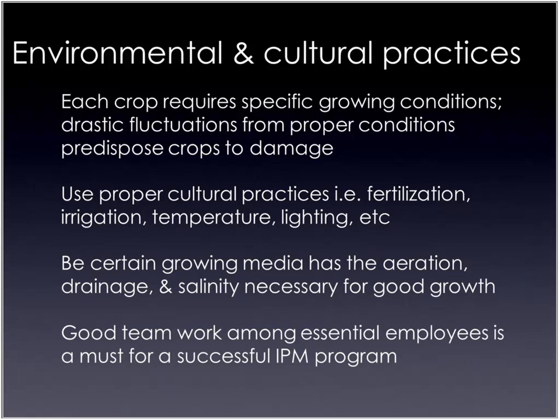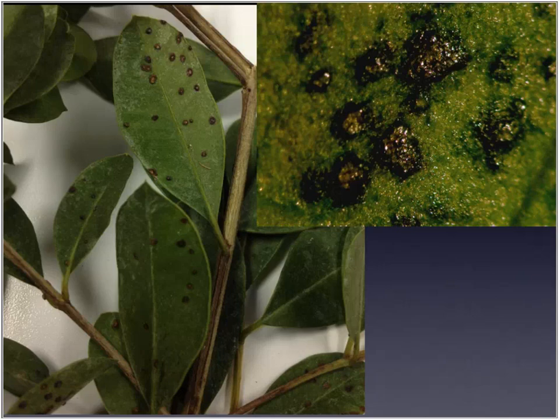But the environment can only be controlled so much, and so when the ambient environment, the temperature and whatnot changes, sometimes some weird things can happen to plants. And one of those that's really common on a wide array of plants here in South Florida is edema.